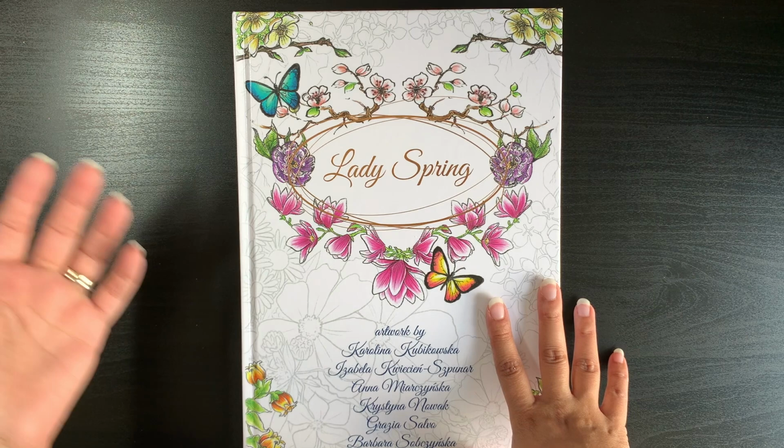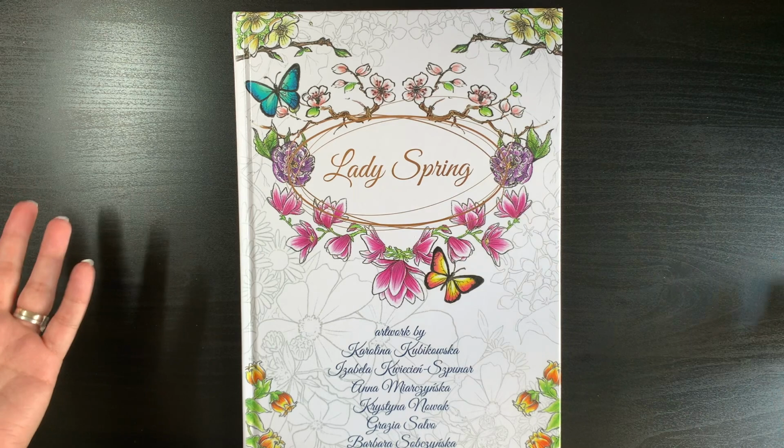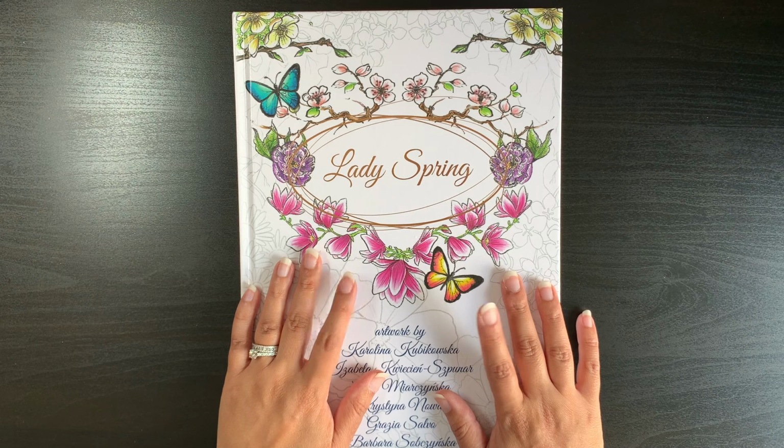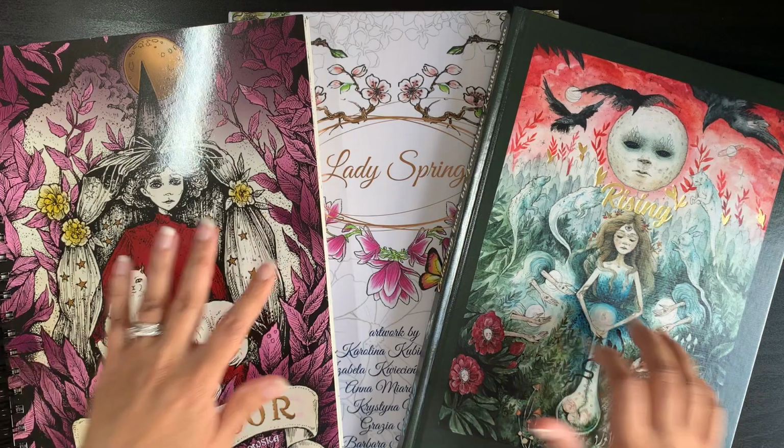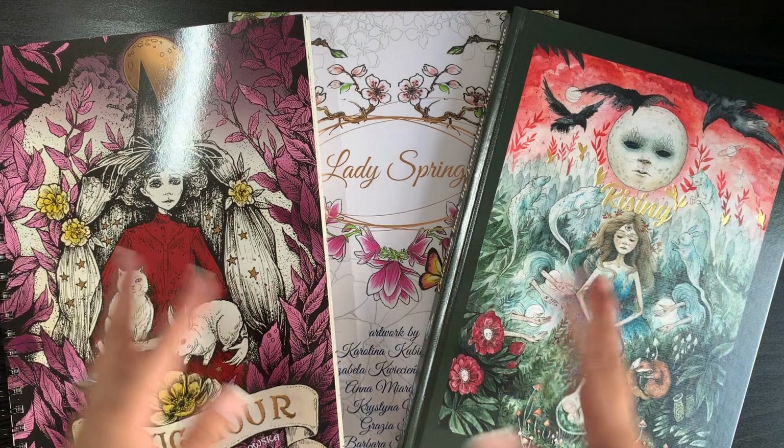And I finally decided to just take the plunge and get this book. And as I was looking for this book, I then decided to also buy these two books. I know. I was a little bit naughty. And the reason I got these books, first of all, I got the books from Decomade on Etsy.